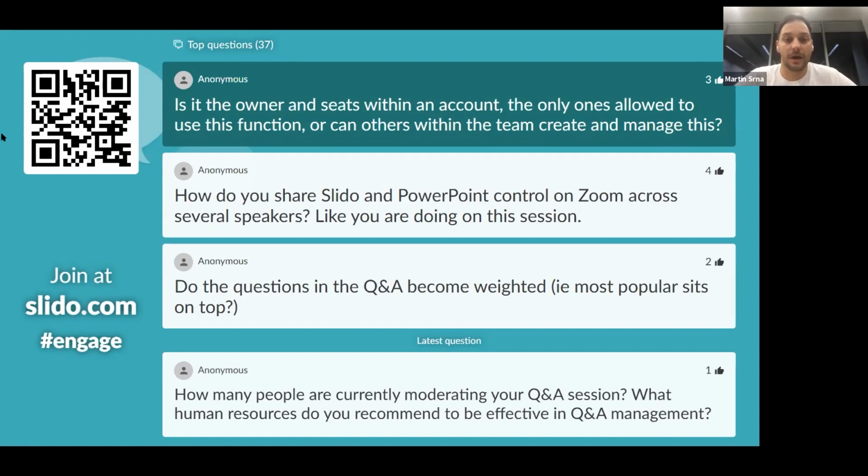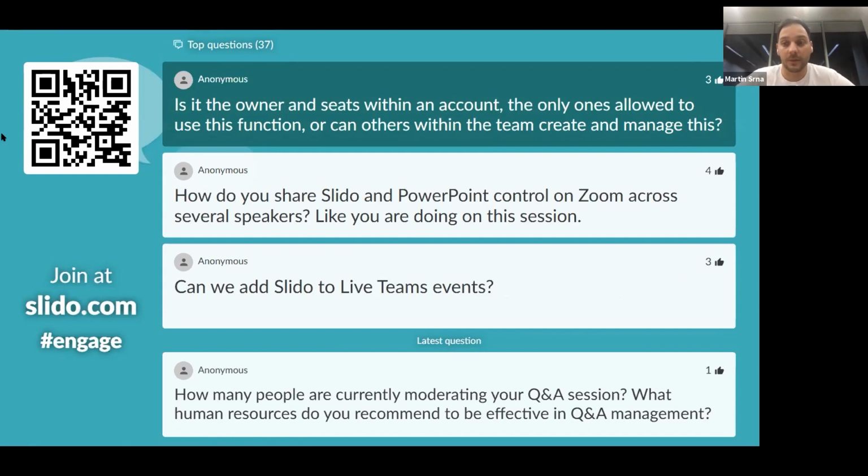Yes. So at the moment, you need to have a Slido user seat, or you need to have a Slido account in order to use or manage Slido within Teams. Obviously, participants or attendees don't have to have a Slido account. It is the same as with our standard application. We do have the basic package, which is free. So I think it's super easy to give it a try, even if you don't have an account yet.